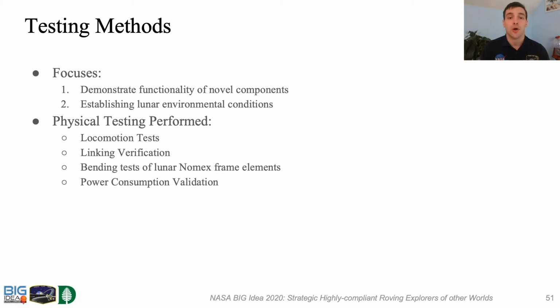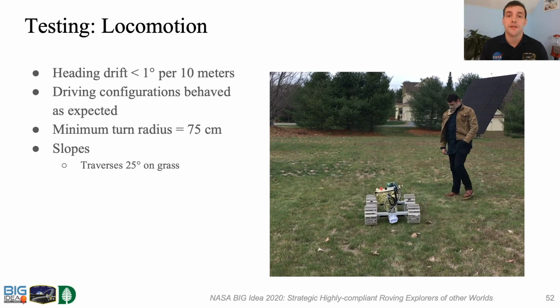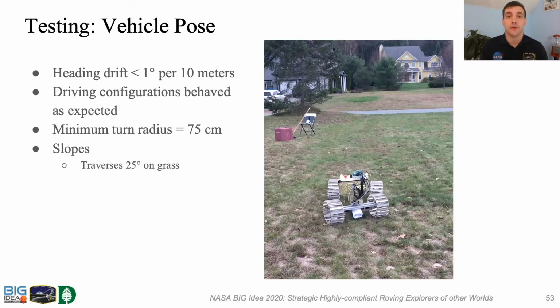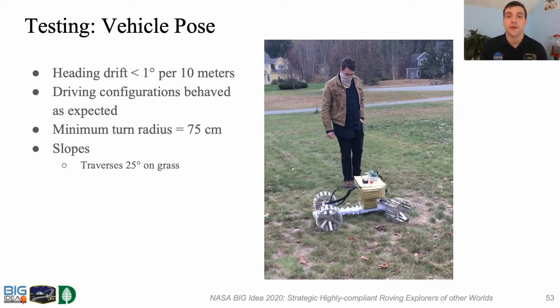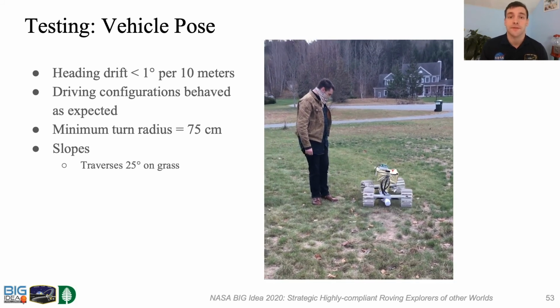These tests include locomotive performance testing, linking tests between two prototypes, flexural testing of lunar frame materials, and power and energy measurements. Locomotion testing is first performed in grass to set a baseline. Early tests show the rover heading drifts less than 1 degree per 10 meters when commanded to drive straight. Next, we assess the different vehicle poses to see if they behaved as expected. Here you can see the rover performing a symmetric left-hand turn with minimal scrubbing. Crab driving and the different turning configurations all behaved as expected, with a minimum turning radius of 75 centimeters.